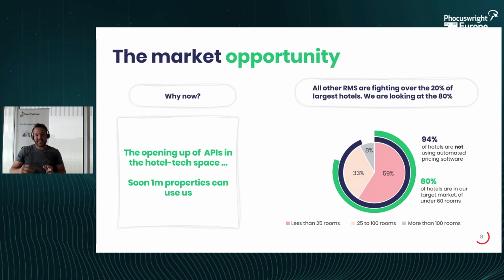What is the opportunity? So in the past 2 or 3 years, I don't know if you know, but there's been a real opening up of the APIs in hotel PMS and channel management software. And that means that 1 million hotels and similar type properties will be able to benefit. And many revenue management systems have sprung up around the same time to take advantage of this.